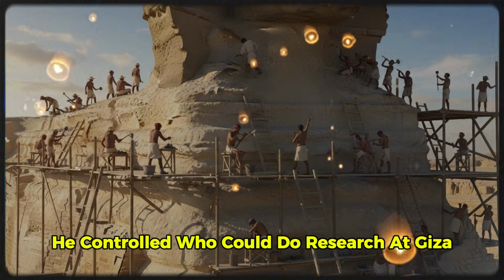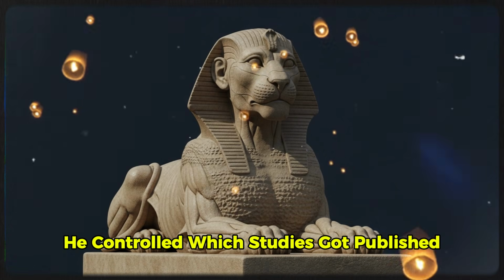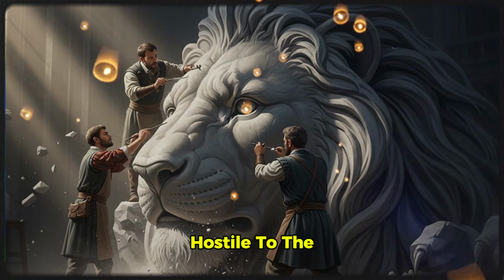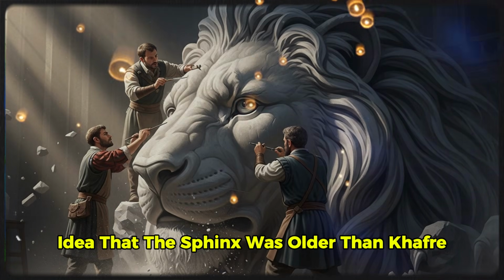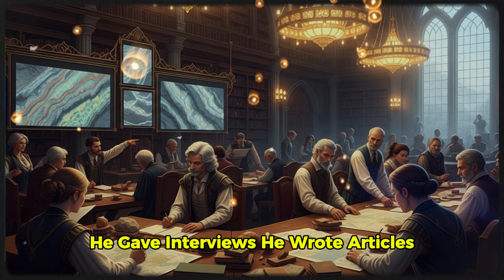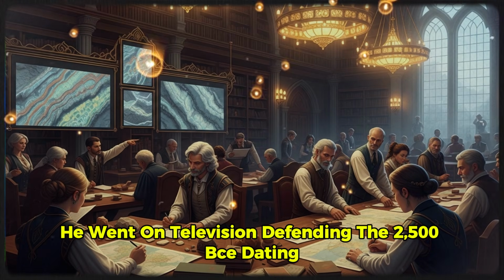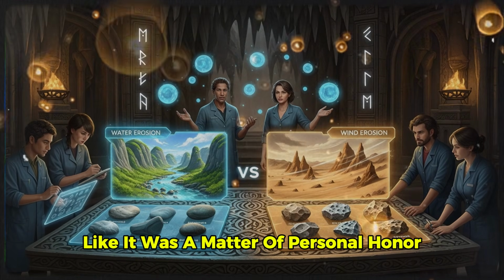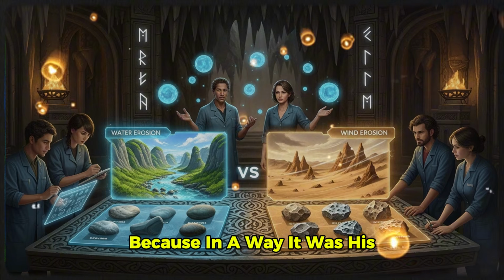Zahi Hawass was particularly influential in this process because he controlled access to the monuments. He controlled who could do research at Giza. He controlled which studies got published and which got buried, and he was absolutely hostile to the idea that the Sphinx was older than Khafre. He gave interviews. He wrote articles. He went on television defending the 2500 BCE dating like it was a matter of personal honour. Because in a way, it was.